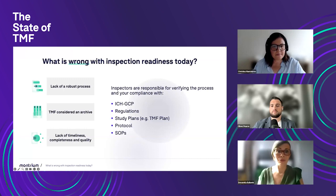It's an active tool of your clinical trial management. And that is why you need to have a robust process in place, because it's part of your clinical trial process. It's a really crucial part because it's the deliverable that you have of your clinical trial result. So absolutely stop considering it as an archive, but more as an active tool. And this is really a failure in your TMF process whenever you consider your TMF as an archive.